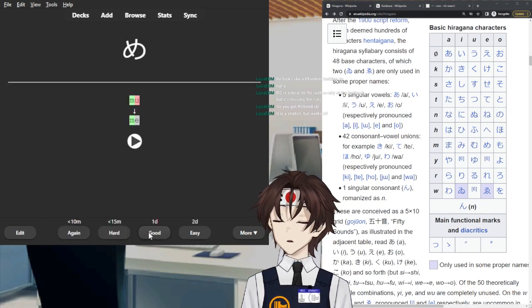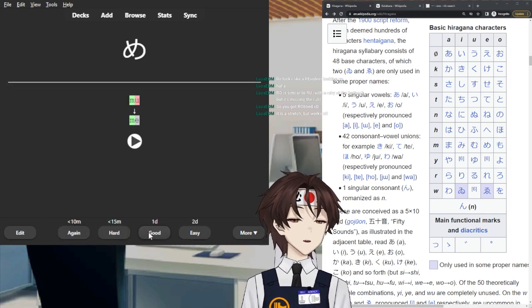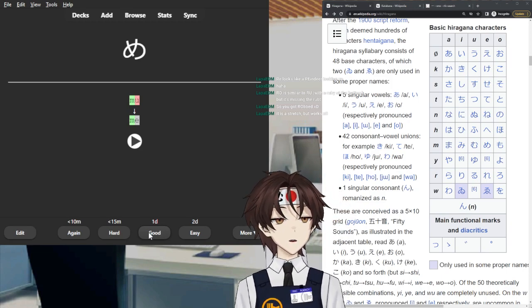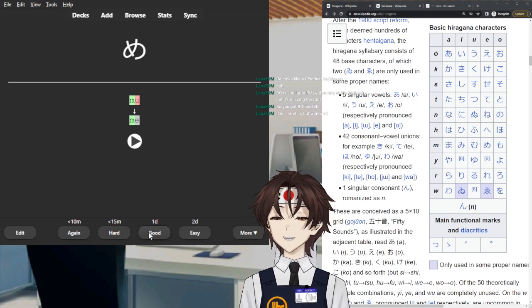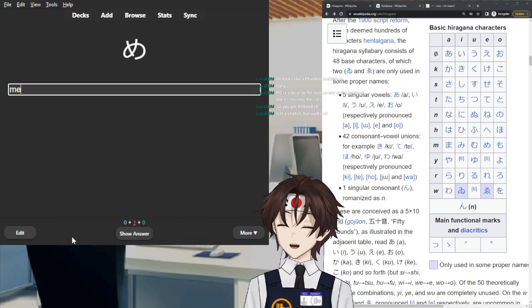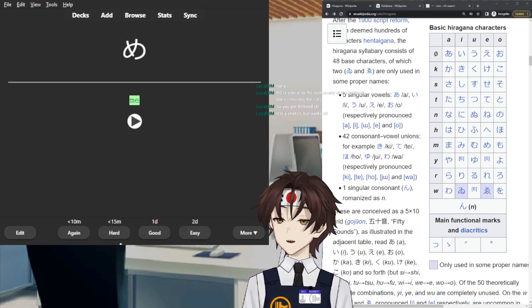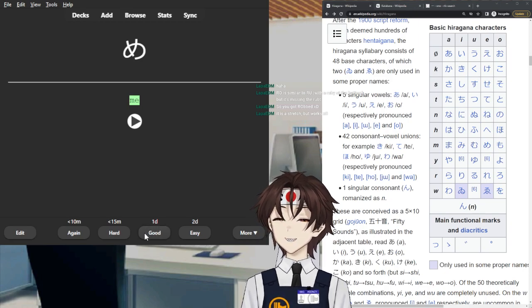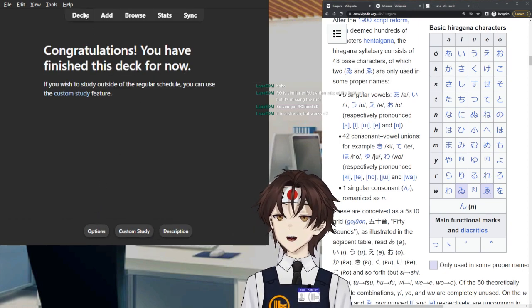me. Sorry. Me. Okay. Me. Yeah. So swirly chopsticks. I'm trying to be the mess. And then the one without the mess is new. Okay. All right, good. So that's kind of how it works.